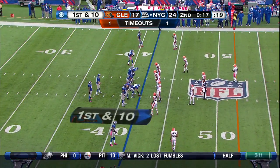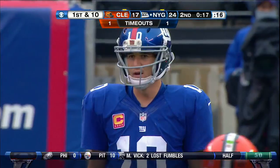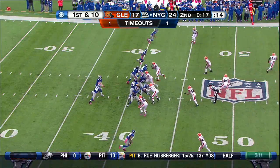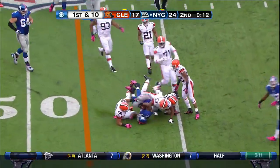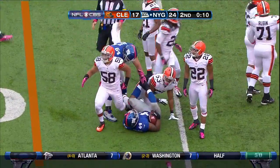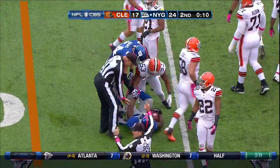17 seconds to play, 1st and 10, 1 timeout remaining for each team. Manning going to give it to Bradshaw. Bradshaw with running room, midfield to about the 46-yard line. And they call timeout with 10 seconds to play.